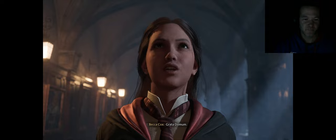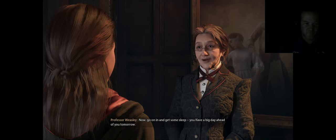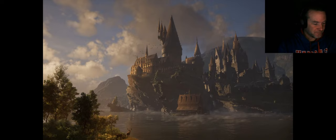I didn't get to see this part because I chose a different house. You may enter. Oh, are you watching? Mm-hmm. Well done. Now, go on in and get some sleep. That's why I told you I may end up doing different houses or different characters just to see the different class. You know. Yeah, the different entrances. I heard either Ravenclaw or Hufflepuff has like a side quest that no one else can do. There's gonna be all kinds of cool hidden stuff in this game, I'm sure. Oh, hell yeah, for sure.